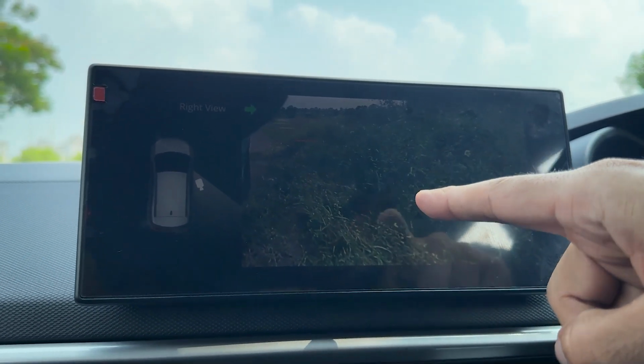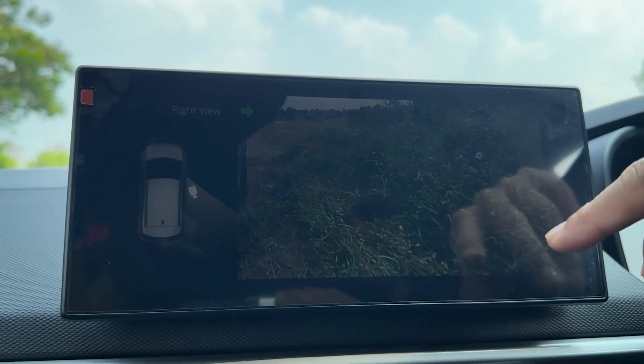You get all the good features that you get on the Tata Nexon except for ADAS. The ADAS is one feature that you won't get here. You get blind spot recognition, and as soon as you turn the indicator on, you'll be able to see what's happening in your blind spot.